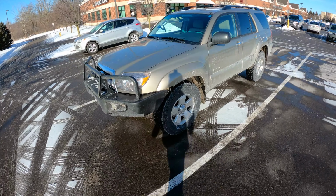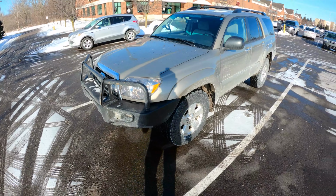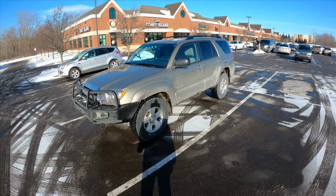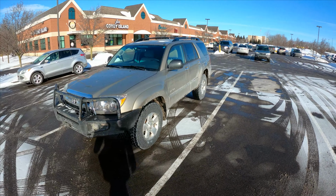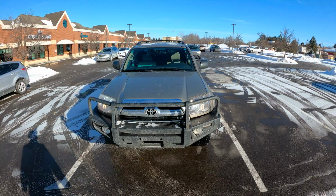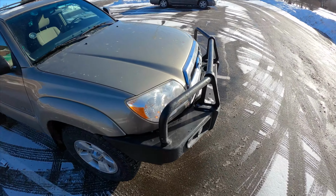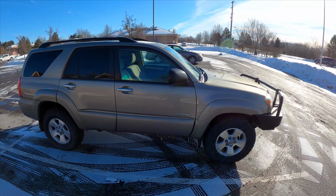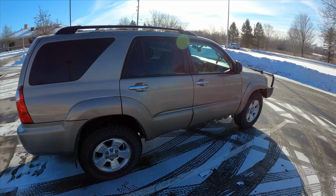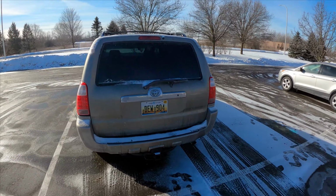You can also see we've got this big old push bumper on front that came from the previous owner. TheTopher was like, hey, might as well leave it on in case we get any spontaneous deer attacks or zombie attacks or anything else that might be attacking you from the front. You can just shove it out of the way with that thing. Other than the tires and the bumper, this thing is stock: SR5, 4.7 liter V8.